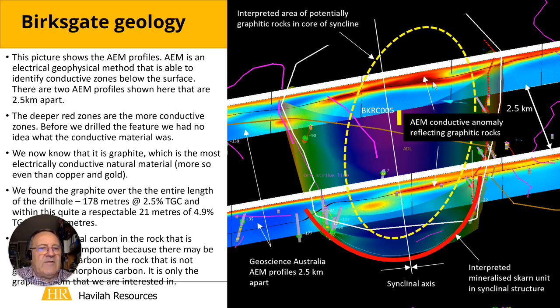That was specifically this red anomalous material here, which is reflecting a conductor at depth. When we drilled the hole, we had no idea what was causing this conductive anomaly, but as it turns out, it was graphite. And this hole returned 178 metres of 2.5% total graphite content, within which was quite a respectable 21 metres of 4.9% total graphite content from about 36 metres depth.